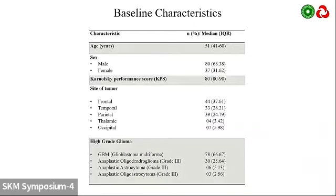Basic characteristics of my study: the median age was 51. 68% of the patients were male, while 31% were female. The most common site of the primary tumors was frontal, followed by temporal.